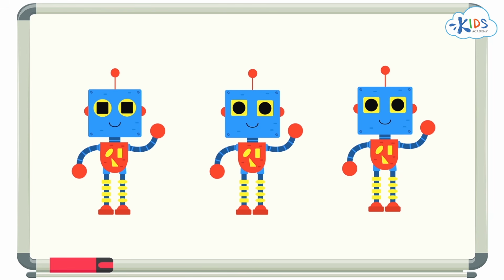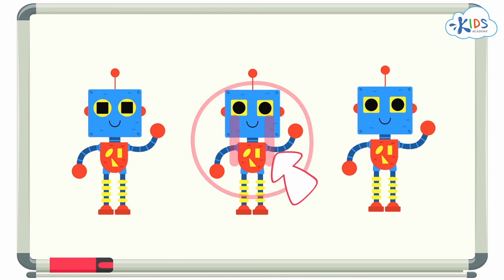I'll leave you with a challenge. I want you to look at this group of robots and tell me which one is different. I'll give you some time to think, but if you need more time, you can pause the video and answer when you're ready.